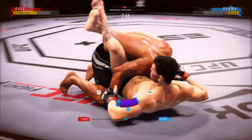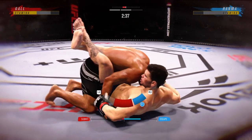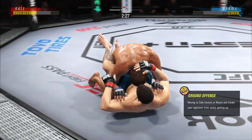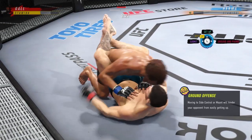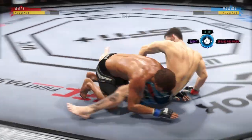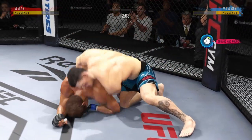Now trying to hip escape. He's just trying to move out of this position off the bottom. Nicely done. Pretty good work with the strikes here off of his back by Gall. Nice hammer fist. Just over two minutes to go in round two.